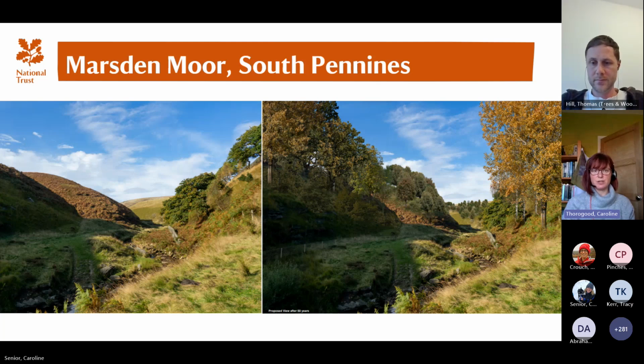So very much working to some principles here about distance from top of cloughs and things that we're planting. We use Moors for the Future's clough woodland guiding principles that were developed for both the Peak District and the South Pennines, which have been really great.